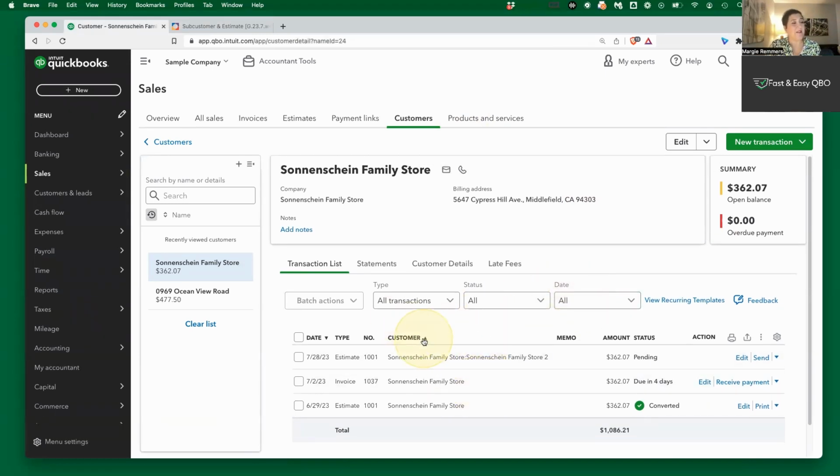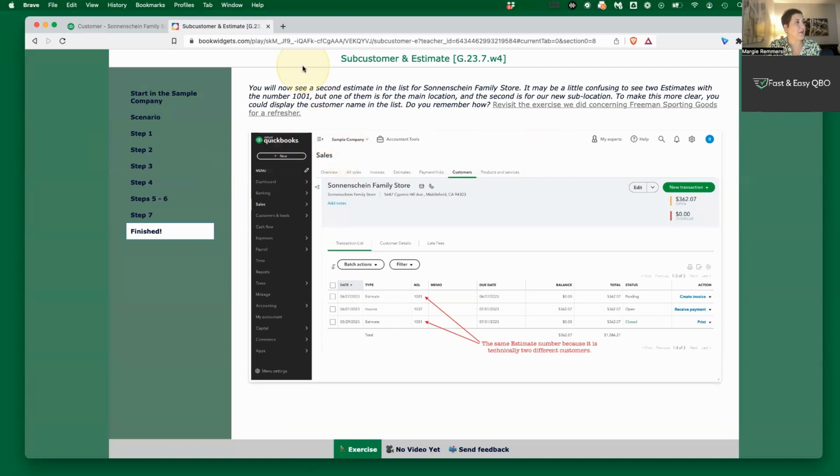Last week, or in the gym exercise, I showed you how to add customer as a column here so you can differentiate who these two estimates are. See, they're both estimate 1001. And so you may want to see who the actual customer is. You can tell right here, this is the sub customer, that other location. And this is that first one. See, the picture looks different.